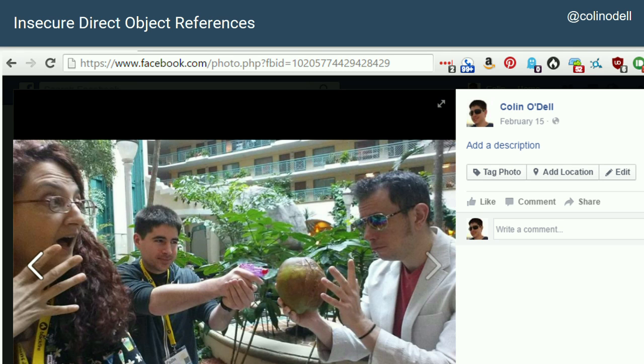So here we have a photo I took at the Sunshine PHP conference. And you'll notice that up in the URL, we have this ID. This ID is a reference to a photo in Facebook. It is an object reference. It's referencing that photo object. It's a direct reference to that specific object.